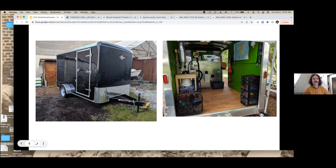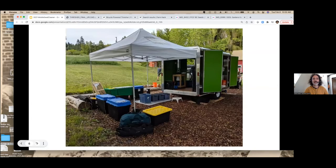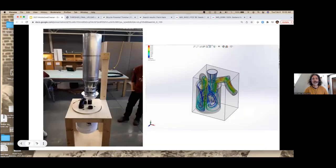And it was something so farmers can drive, pick it up, take it to their farm, use it, and bring it back again. And our challenge right now is just how to have it shared with all the farmers wanting to use it, which is a great problem to have. This is what it looks like set up at an event.